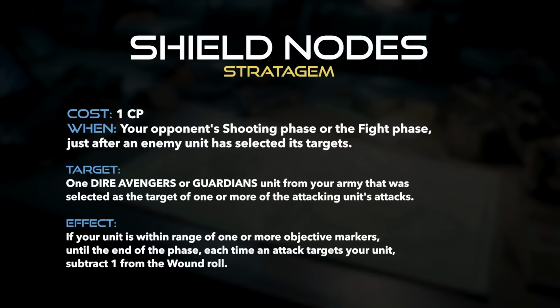Okay. Shield Nodes. In your opponent's shooting phase or the fight phase, these are all 1 CP again. Select one Dire Avenger or Guardian unit from your army that was selected as a target of one or more of these attacks, and you are -1 to wound. Do the Dire Avengers get the +1 to hit? If you are on an objective marker, you get -1 to wound. Yes, they do. They also get +1 to hit. Okay, so this is essentially the Dire Avenger and Guardian detachment.